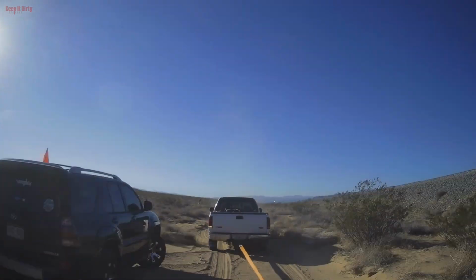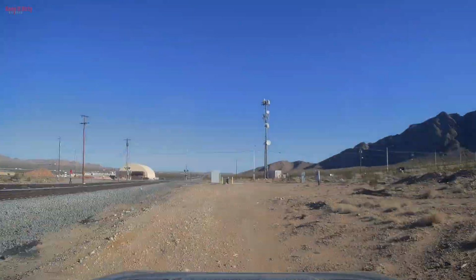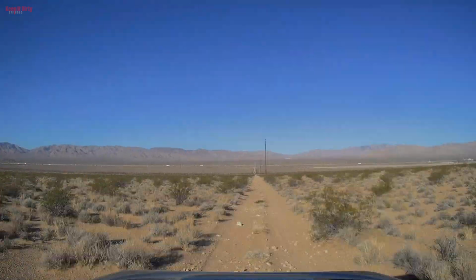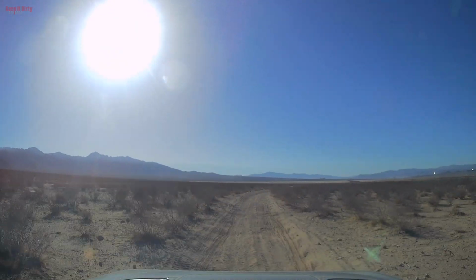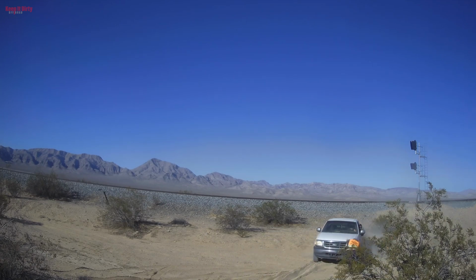So once we got him out, we had to look for a new way to get to his camera spot, and that meant going on the race course. Unfortunately, this is not going to work when it comes to getting him out. So this was just temporary to get him to his position, and then later on, we're going to try to find another way out. Unfortunately, on the way there, he did get stuck again, kind of proving why we're needed there to help these guys out.